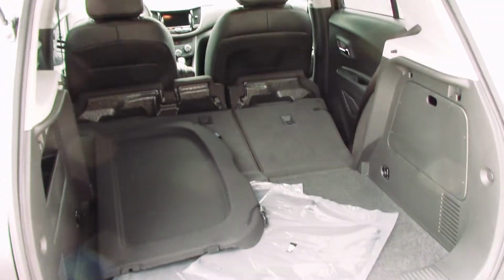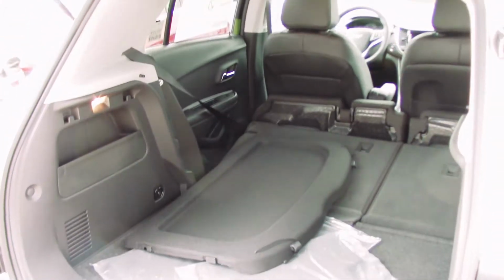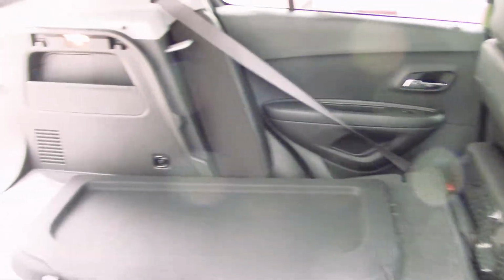Fold down the rear seats and the Trax can easily accommodate items up to 8 feet long with the front passenger seat folded down.